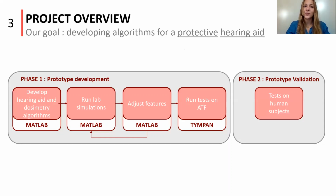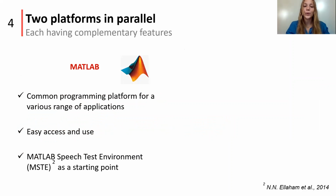We are currently in the first phase, and as you can see on this graph, the implementation and test of algorithms will be made using two different programming platforms, which I'm going to describe now. We decided to use MATLAB in the first steps, for its easy use and access. The laboratory tests to adapt parameters and features from algorithms will be led on MATLAB. This will also enable us to work with the hearing aid algorithm coded in the MATLAB speech test environment platform developed by Ilham and Giga in 2014.